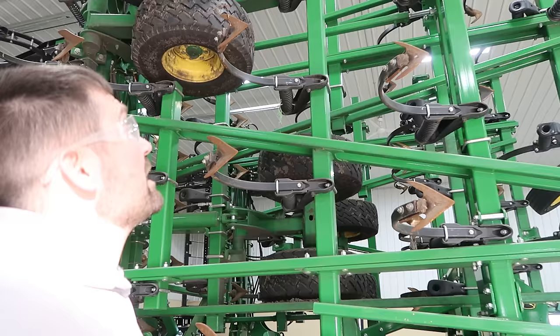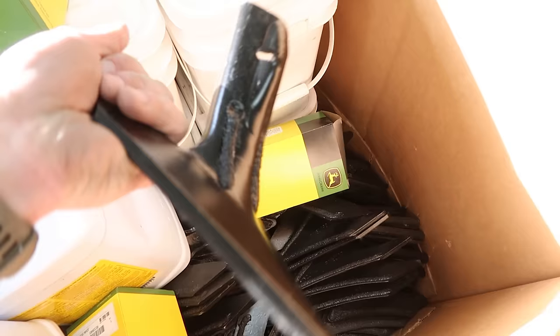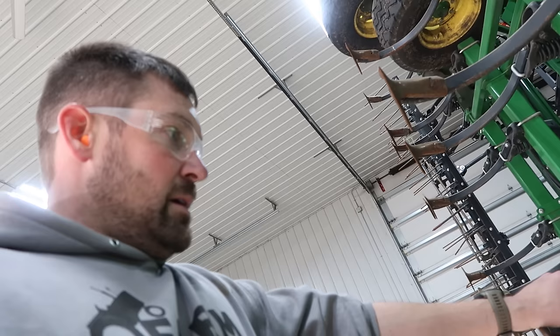It really doesn't look too bad. We must have replaced quite a few towards the end of last spring, so it's definitely not gonna get a full set of new ones. Although I have a full set of new ones in here. The new hardened ones, so these are gonna last a lot longer. These are nice. So I'll put on what we need now and then we'll put on more as we go throughout the spring. I hate this job, but it's gotta get done.